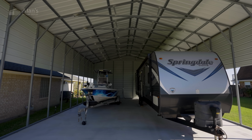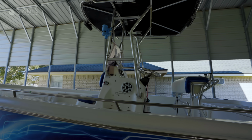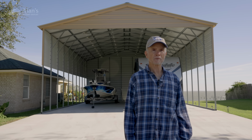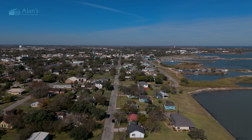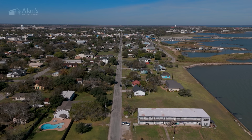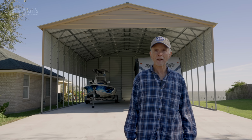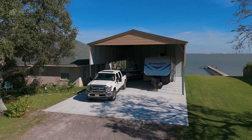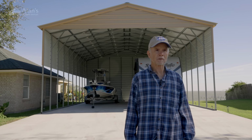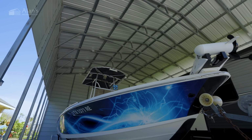Well, we have 2 boats and the RV, and they would sit outside, and we wanted to keep them covered. So when we were planning to put up a carport, I did some looking online, but then we saw one being built across town, and pretty much looked like exactly what we wanted. So I talked to the owners over there after it was built, and they were real happy with the barn and real happy with how it only took 3 or 4 hours to install, and it looked good. So we decided to go with Allen's.